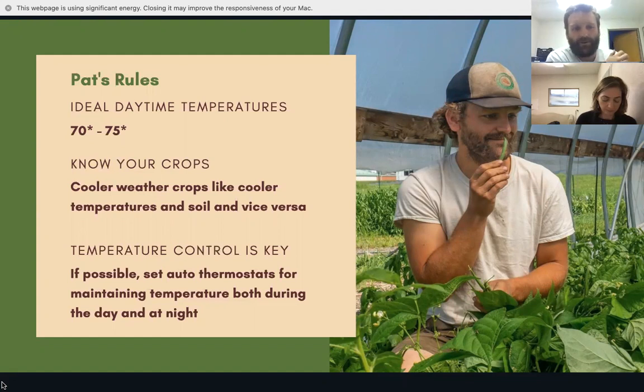In general, cooler weather crops like cooler temperatures. So your radishes and turnips and broccoli and cabbage and all your lettuce, all the spring and fall stuff that you think of, that's all going to like cooler temperatures inside your greenhouse, where your peppers and tomatoes and eggplant are going to like hotter temperatures. There's ways to help with that.